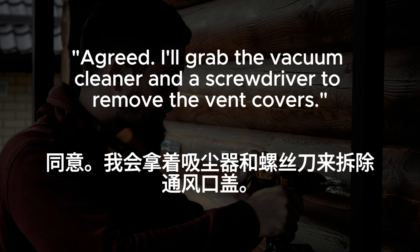Agreed. I'll grab the vacuum cleaner and a screwdriver to remove the vent covers.